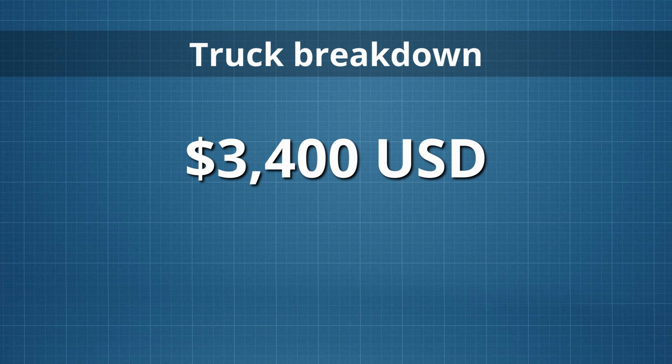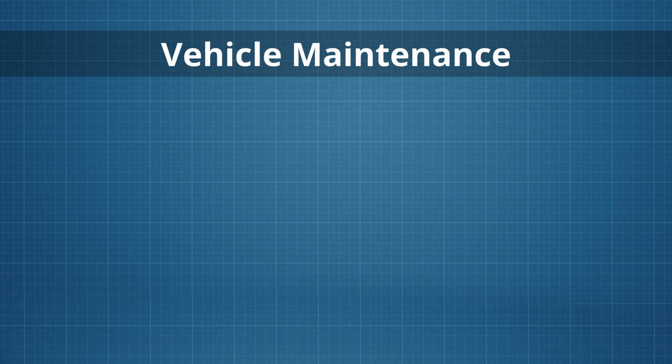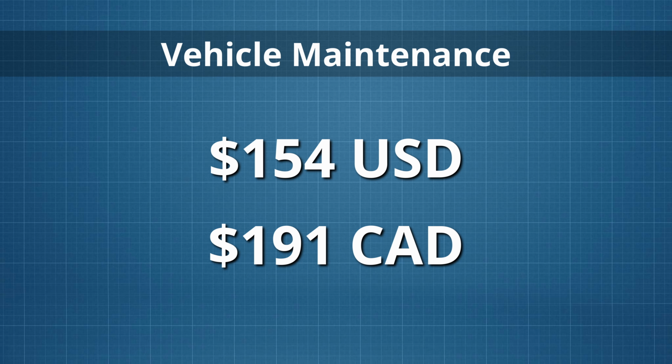So, as you might know, we had a huge breakdown with our truck, and that actually cost just over $3,400 US to fix. So, to give you a better idea of what a trip like this actually costs, we're going to remove that very large expense, and that brings our vehicle maintenance down to then just $154 US, which is a lot more reasonable.